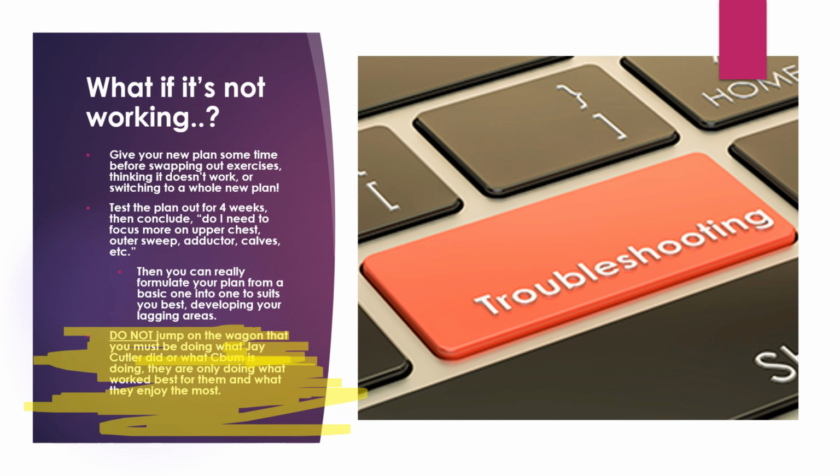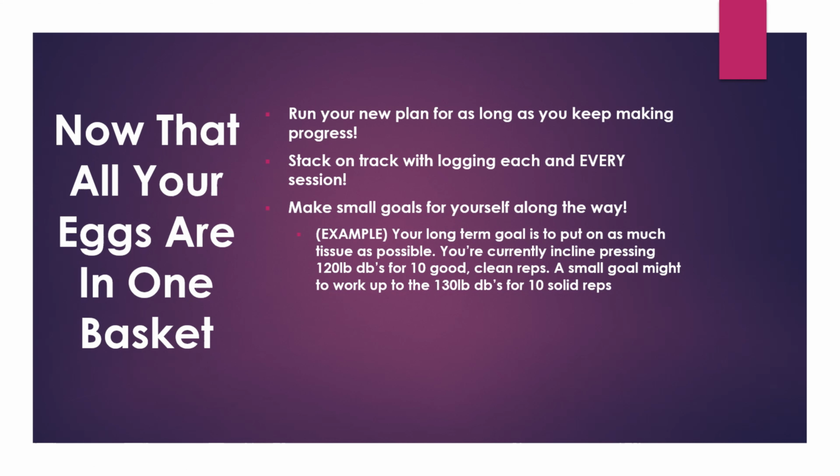But anyway, guys, if it's not working, give it some time and then switch it out. Be smart about it. Now that you have all your eggs in one basket, run your new plan for as long as you keep making progress. Once you stop making progress, keep running a little bit longer because you might see some leaps and bounds eventually. And then stay on track with logging each and every session and make sure you're progressing in reps, load, range of motion, tempo, form, everything.